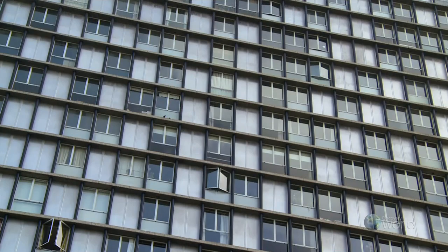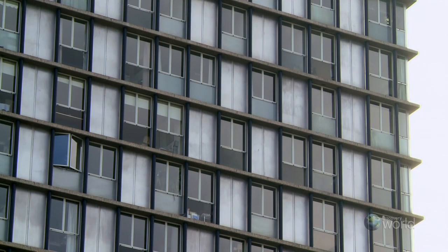However, in real life, it wasn't soundproof, and it was very poorly insulated. It was very cold in winter and too hot in summer. Yet this building was a great improvement compared to some of the old slum neighborhoods that still exist today.